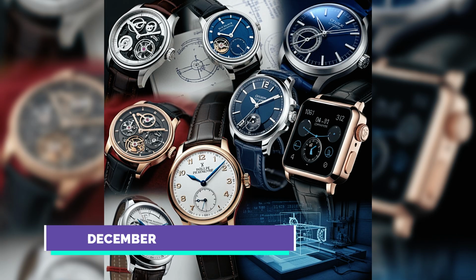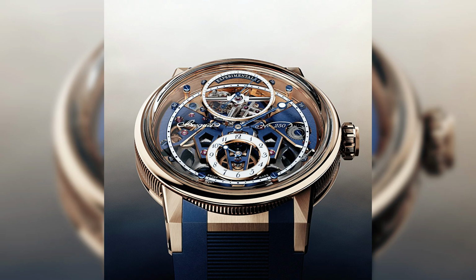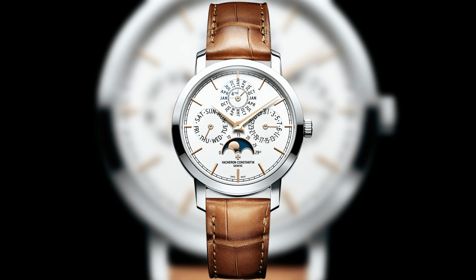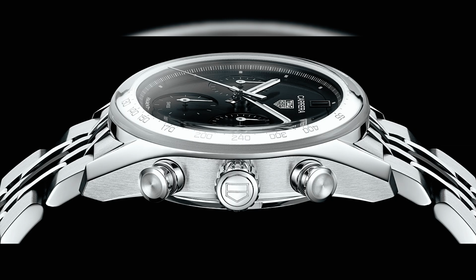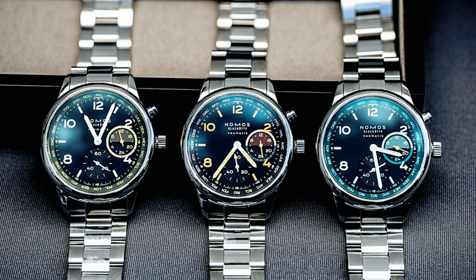December closed the year with record-breaking releases. Breitling introduced a 10Hz magnetic constant force natural escapement. Vacheron Constantin showcased new ultra-thin perpetual calendars at 36.5mm. Tag Heuer paired with Fragment for a paired-back Carrera chronograph. Francis Coppola sold his personal FPJ for $10.65 million, the highest price ever for a FPJ. Nomos continued their Club Sport World Timer series with a fresh, airy interpretation.